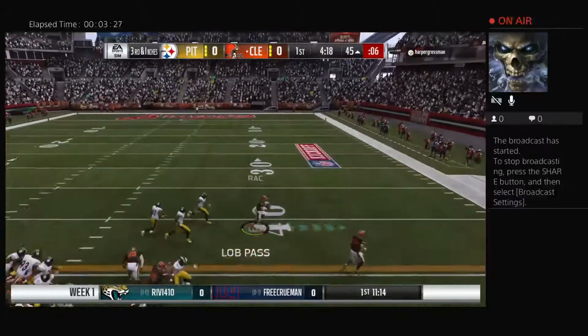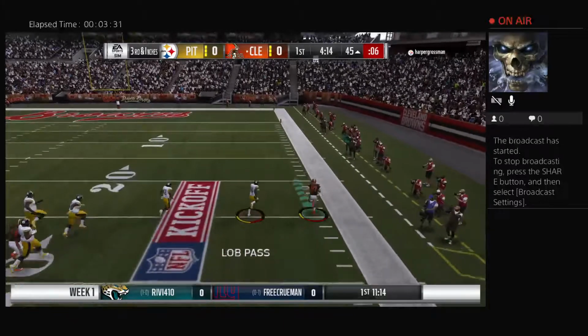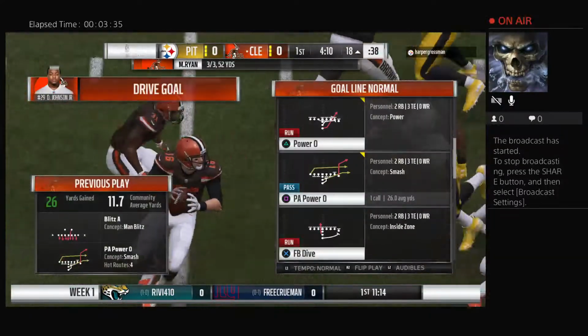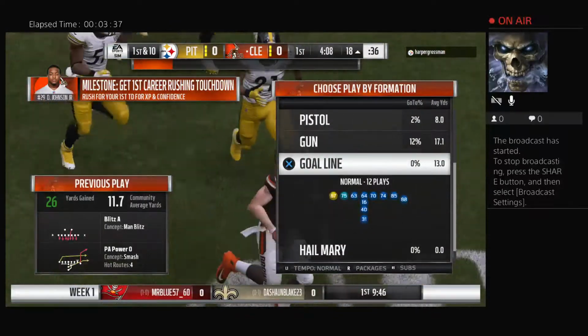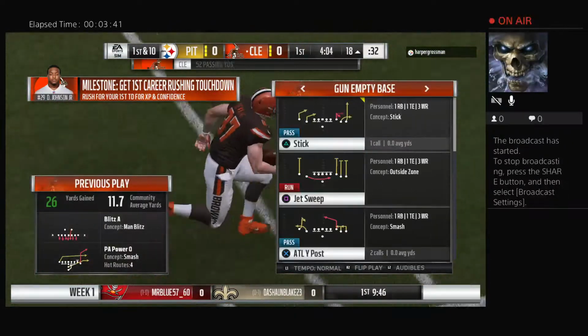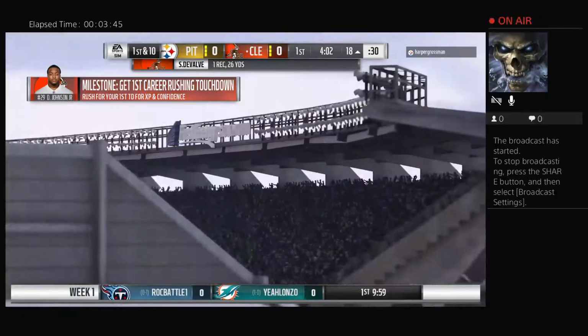Ryan now to throw on 3rd down. That's going to be complete to his tight end, Akins. And he gets this one all the way down inside the 20-yard line. A gain of 26 on the 3rd down conversion. This is shaping up to be a really nice-looking drive to get the season underway here.